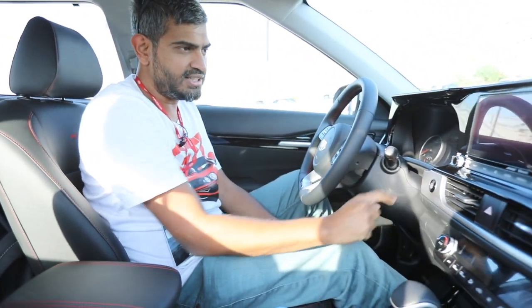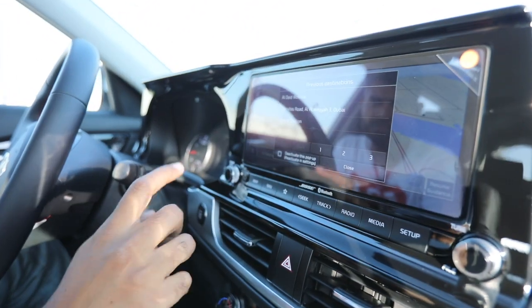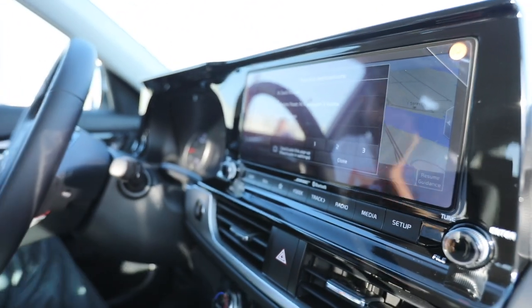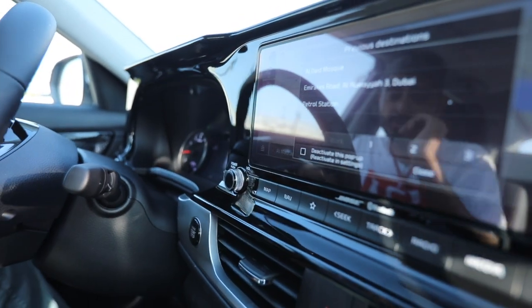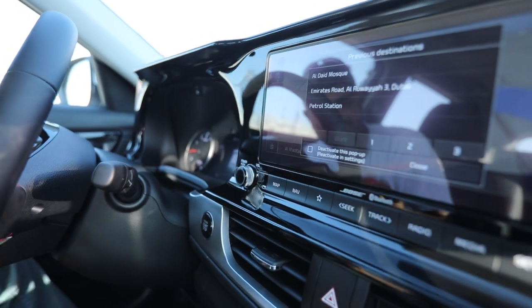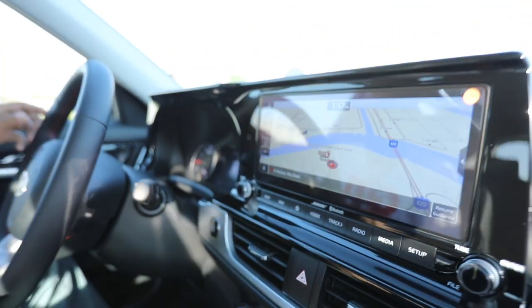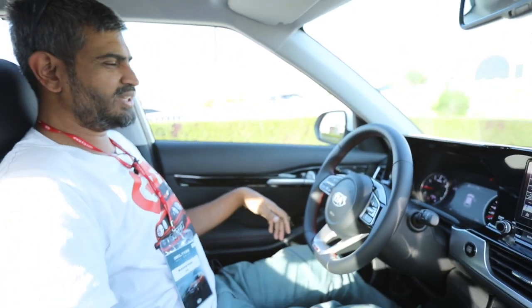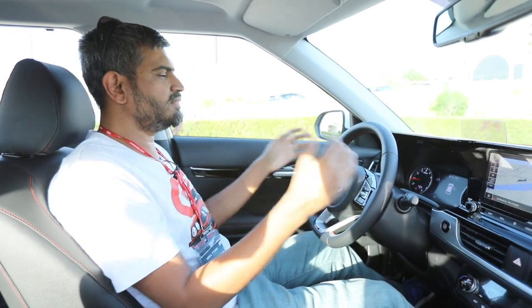10-inch screen. I think the basic one is a 7-inch screen, but let's fire this up. You'll see it's got pretty much all the functions and options you could ask for. Navigation, Apple CarPlay, Android Auto, Bose sound, Bluetooth. It's got dual Bluetooth, which basically means you can hook up two phones at once, which is quite cool. The gauges are very nice, very clear. Seating position, I'm still getting used to it. I think it was okay. About 5'9", 5'10", and I was reasonably comfortable.